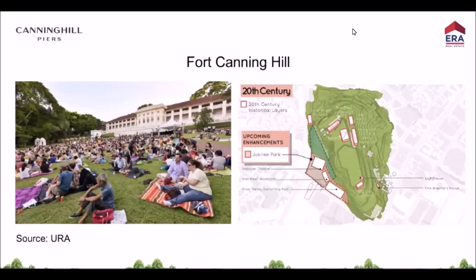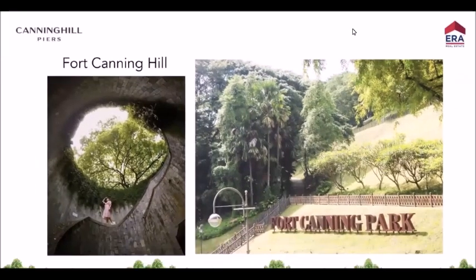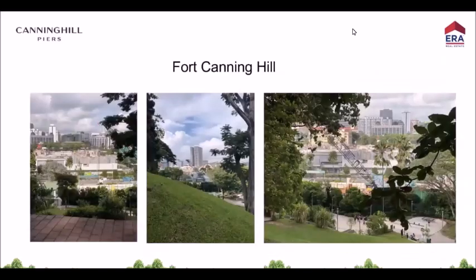And if you look at this, the little knoll here is the highest point where Fort Canning is. There's this little valley area where a lot of heritage value that you can see. So also a good place for you to take photos as well. A lot of greeneries, a lot of fresh air. And these few photos, we took it with our iPhone.